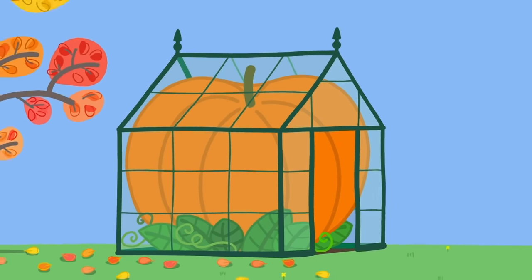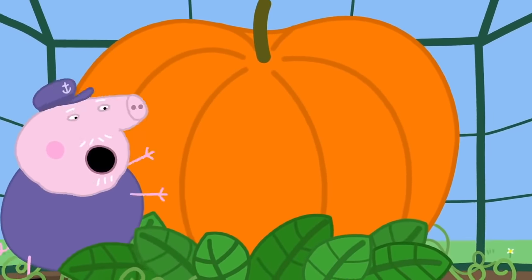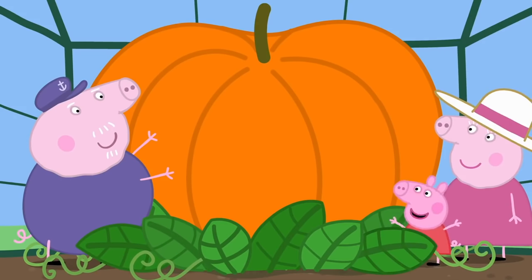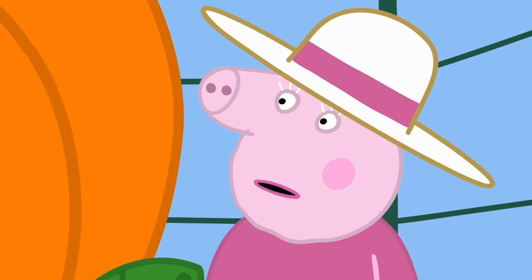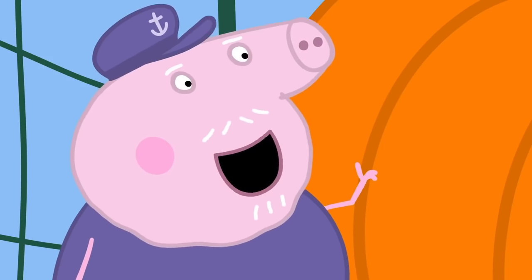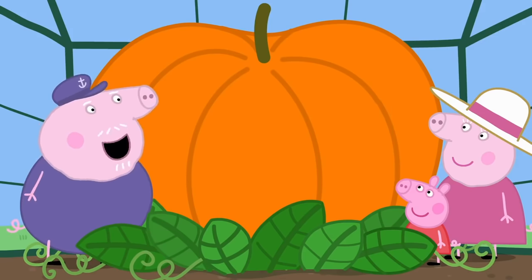This is Grandpa Pig's greenhouse. May I present your pumpkin? Grandpa! It is the biggest pumpkin in the world. Quite possibly. But how are we going to get such a huge pumpkin to the playgroup? One step at a time, Granny Pig.